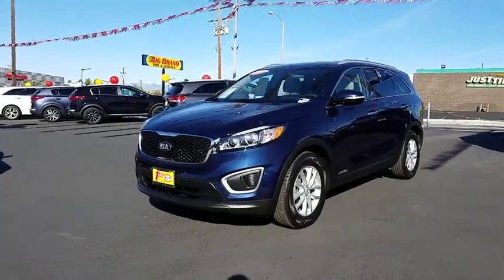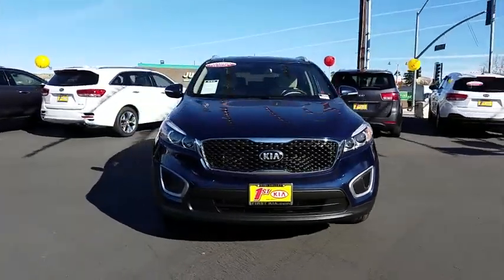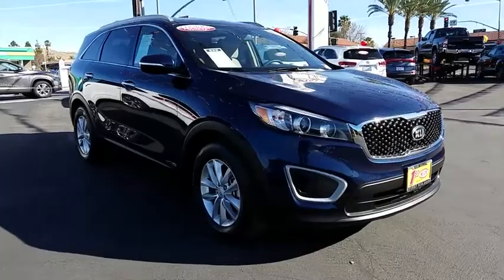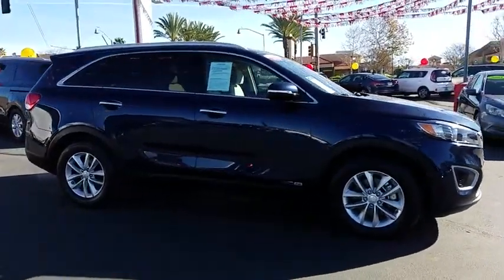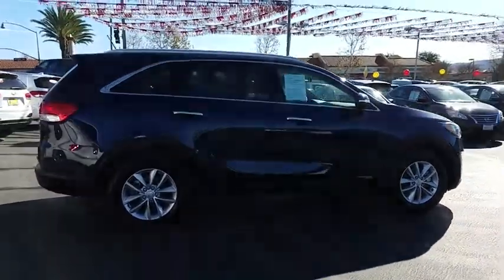2017 Kia Sorento. The Kia Sorento is a comfortable riding, powerful compact SUV loaded with impressive standard features. Take one look at its stylish, sleek design and you'll want to cross over to a Sorento. This vehicle has less than 20,000 miles. Here are some of this vehicle's great options.